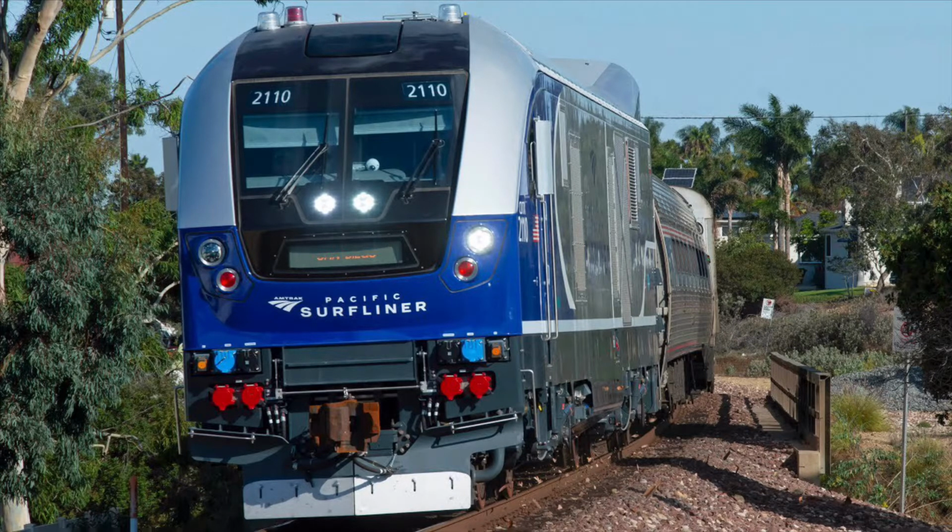Today I'm going to be talking about the Siemens SC-44 Charger locomotive for the What Is This Locomotive series. So anyways, let's start. This whole Charger business started in 2016, when Amtrak wanted some new locomotives designed to replace their F-59 PHI locomotives and their P-42 DC locomotives. That locomotive would be the ALC-42, a long-distance and corridor passenger locomotive.